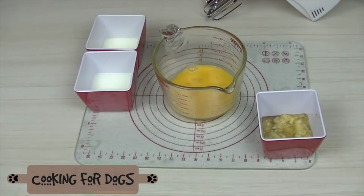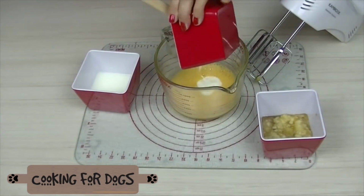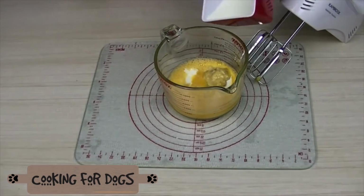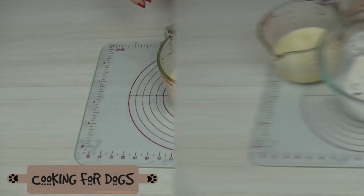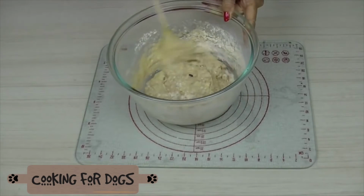Now take a second bowl and add the eggs. Give them a quick whisk. Add the yogurt, the lactose-free milk, and lastly the mashed banana. Use your electric blender here to really blend them through to a nice smooth mixture. Pour the wet ingredients into the dry in our large mixing bowl and stir through thoroughly.